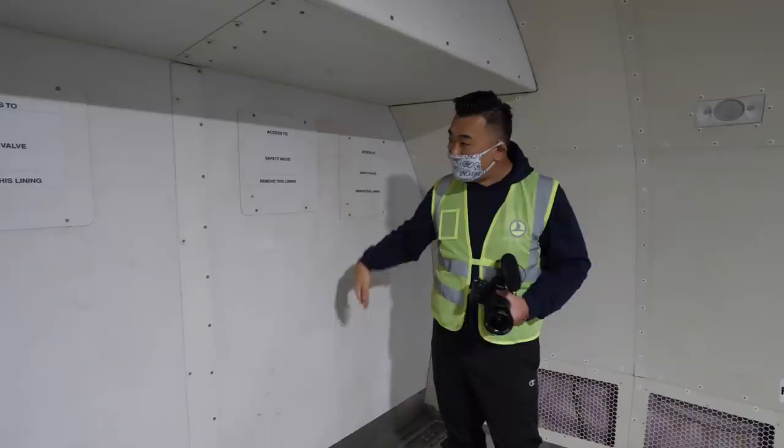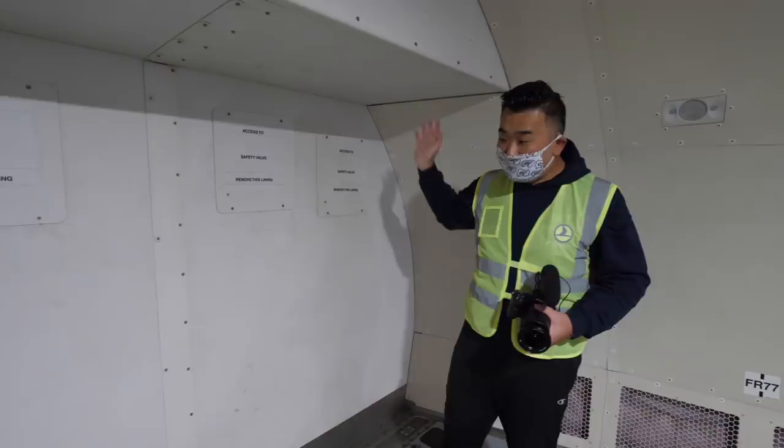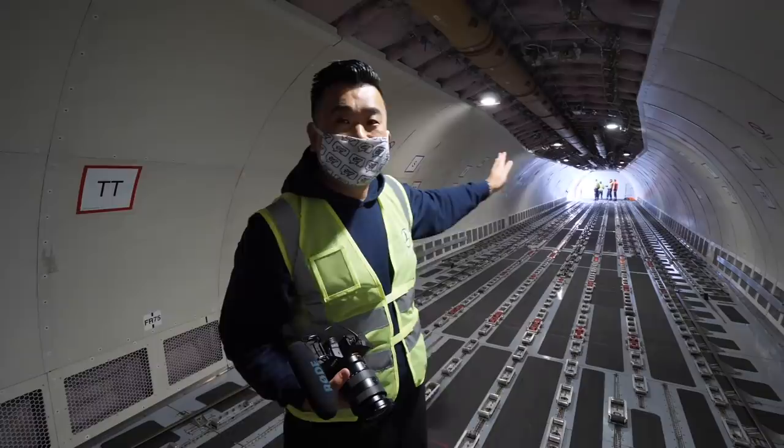I don't know, behind there will be a pressurized tail cone because we can't see it. There's a section blocked off here. But if you look down this way, all the way down, it feels like you're in a tunnel.